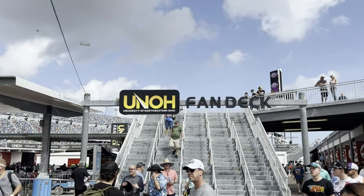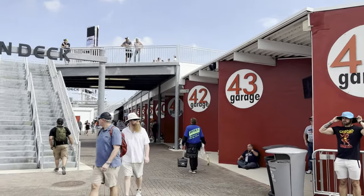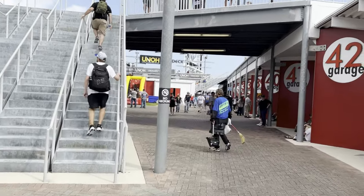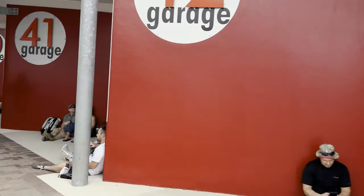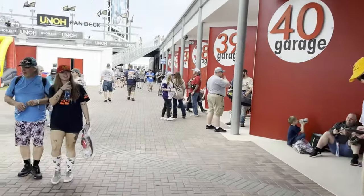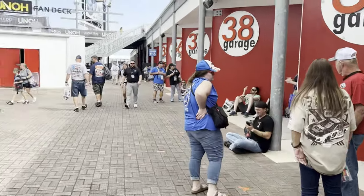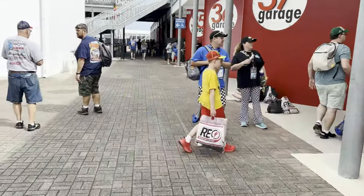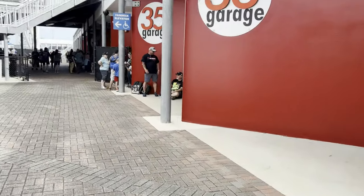So over here at the fan deck and garage experience, this is kind of the centerpiece of the fan zone. Walk around and show you what it's about here. We'll go up there in a minute, but basically you've got these garage stalls here. Not sure how many of the cars are gonna still be in here, but I think a lot of them are probably out now. I think I got some video of it from yesterday and over the rest of the weekend, though, but you can walk up to all of these garage stalls and basically watch them work on their cars.